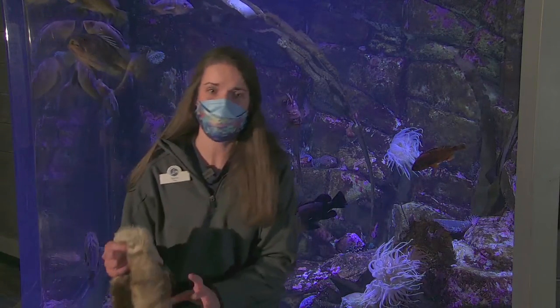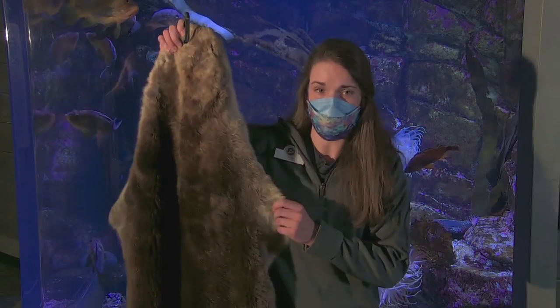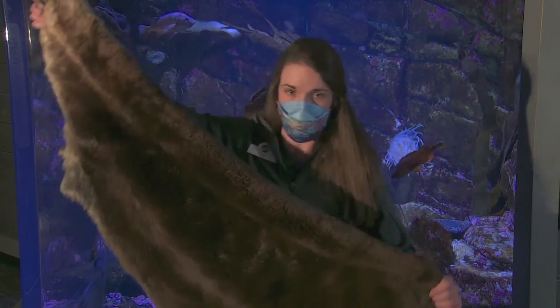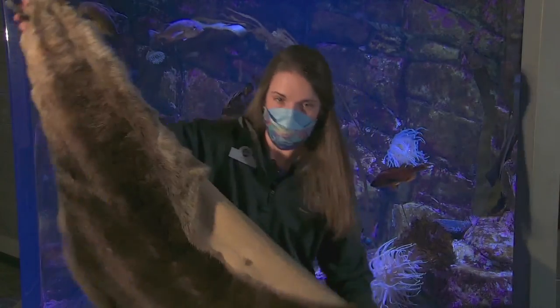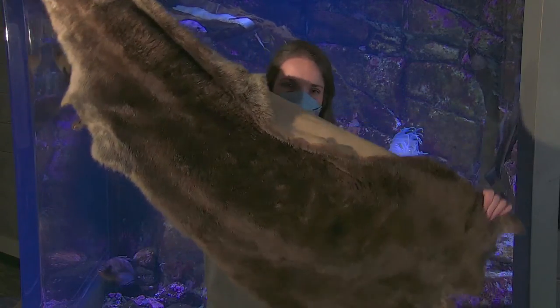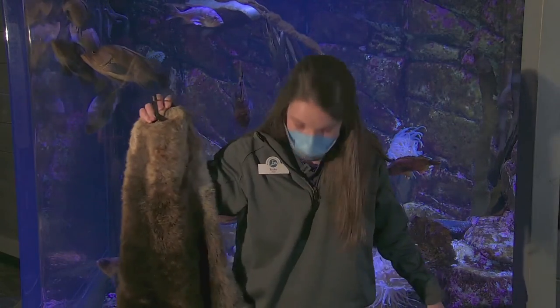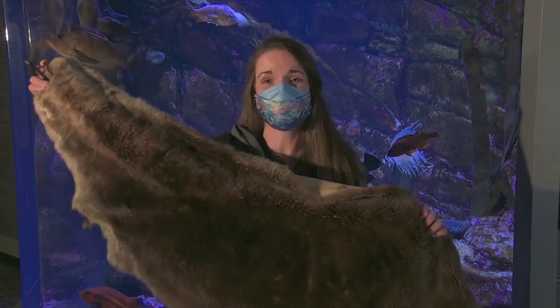Now I'm 5'8", just for reference, but I know you can't see my whole body. If I go to the side here, you can see that they're pretty tall. The sea otter's tail is touching the ground right now, so I'm a little bit under 5'8", actually. So they can get to about 5 feet.